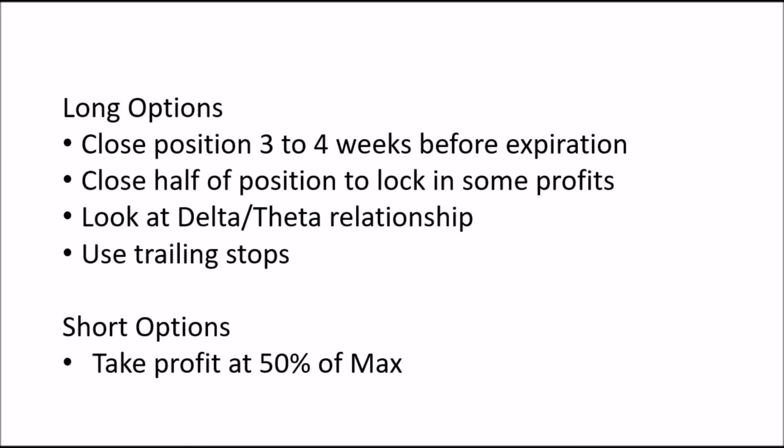I can't tell you how many times I've had a credit spread or I've sold a put and I'm waiting till Friday to squeeze in the last little amount of money, and then something happens, some news comes out that affects my stock to where now I'm losing money. And so it's a good habit to get into, to always take your trades off early and lock in profits.